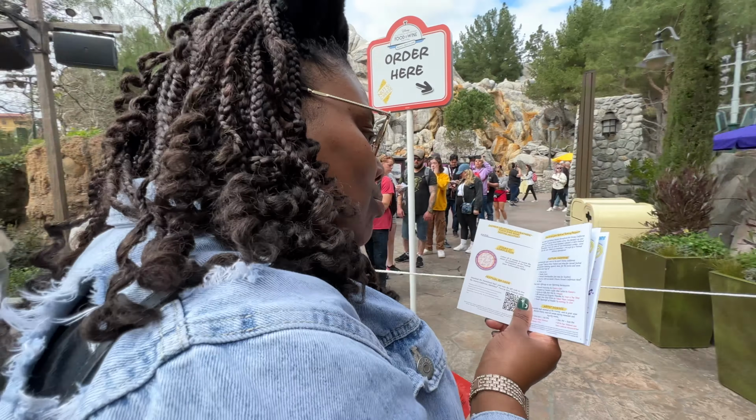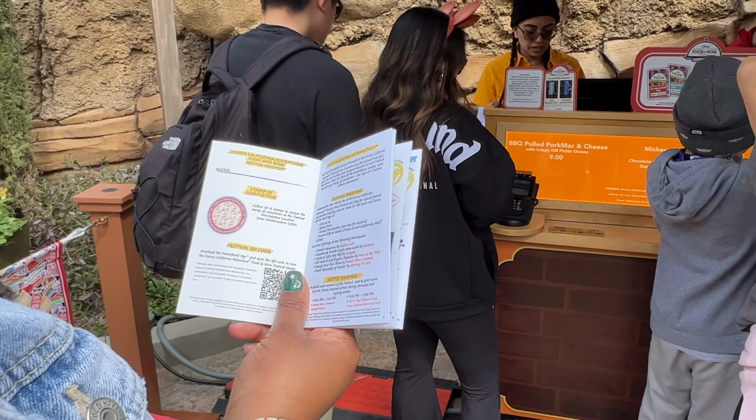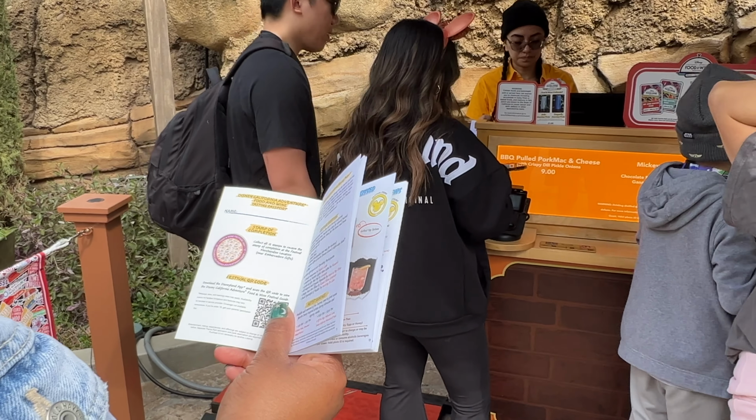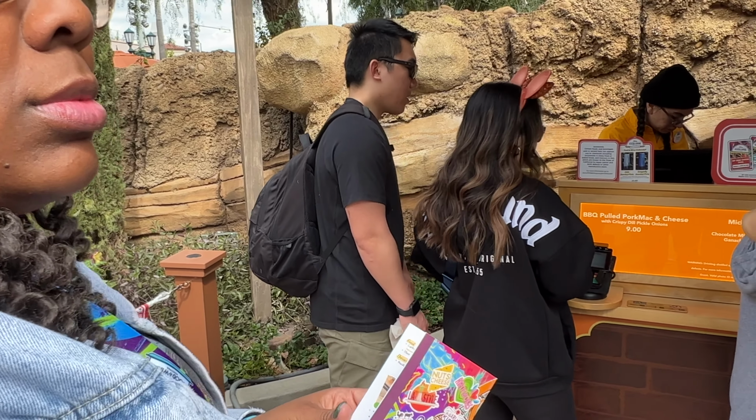I also forgot to mention that they give you this tasting passport, which allows you to collect all 12 stamps from the marketplaces to receive the stamp of completion at the festival merchandise location near Embarcadero Gifts.